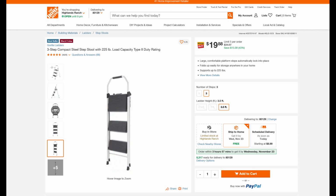If you look at the prices of step ladders, they're usually in the $40 to $60 range for a 3-step ladder. So overall, this is definitely a good deal and something that is worth having on hand for a multitude of reasons. But with that being said, let's move on.